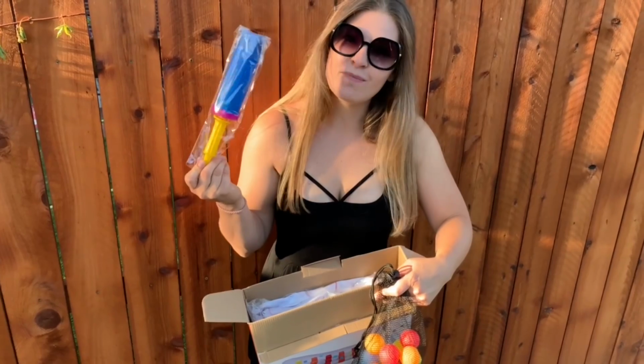They also include a pump so you can blow it up. And here is your pool float. It also comes with some vinyl patches in case you get a hole.